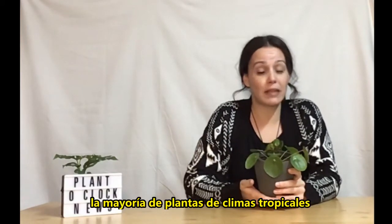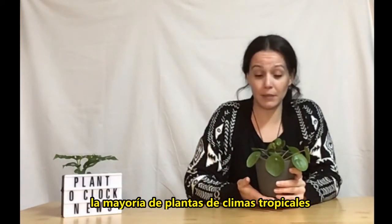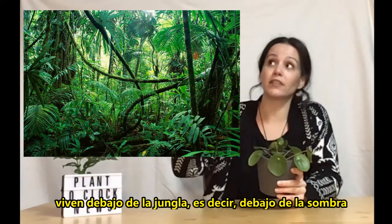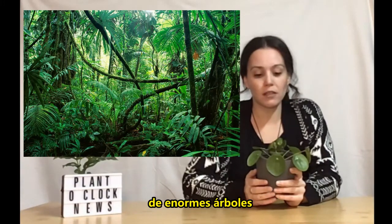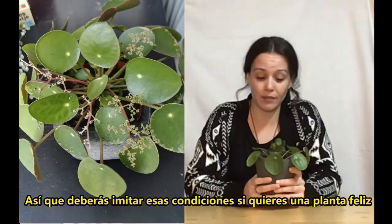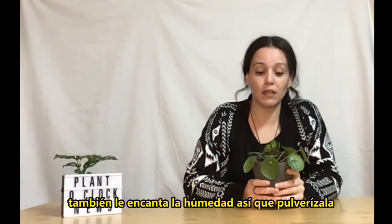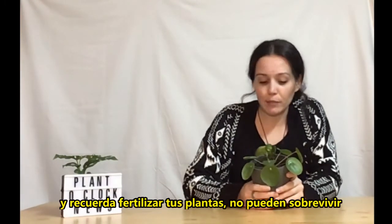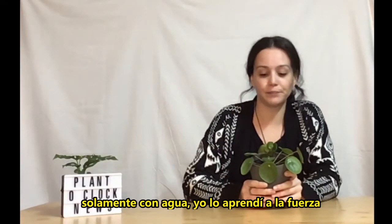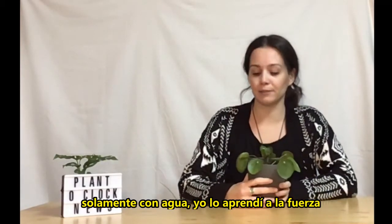The majority of the plants that come from tropical climates live under the jungle, meaning they live under the shade of those big trees. So you more or less have to create the same environment if you want your plant to thrive. Also, they love humidity, so don't be afraid to mist it 2 or 3 times a week. And remember to feed your plants, to give them some fertilizer, because they cannot live just with water. I learned that the hard way.